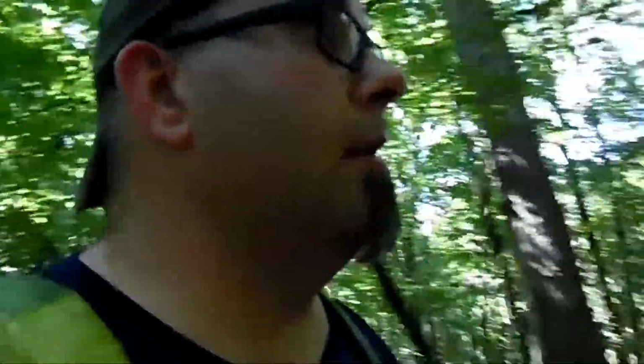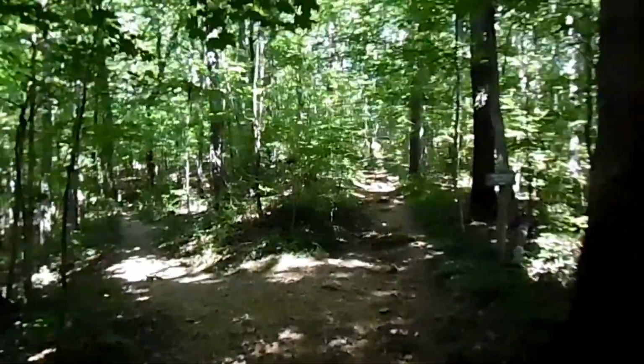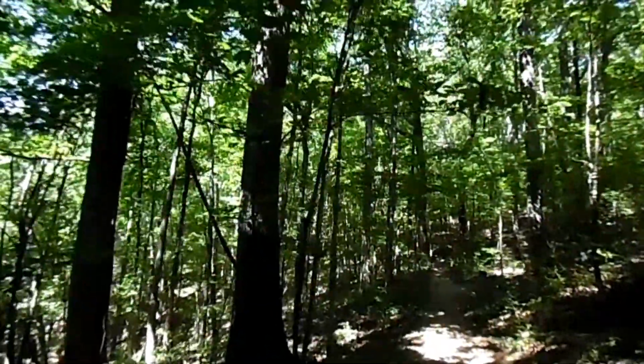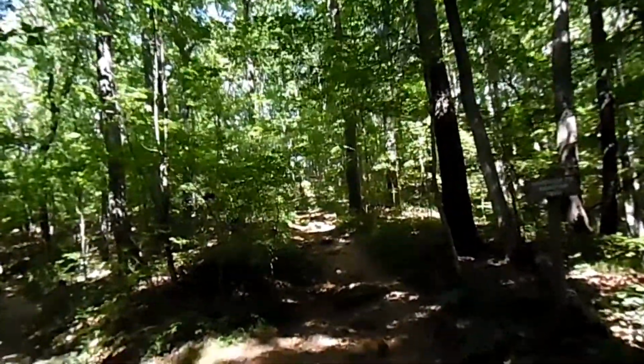Alright guys, so we have made it back to the spur trail, and you can tell right there that you go right or left. That's where we came from. We went that direction, went all the way out, and we're coming back.